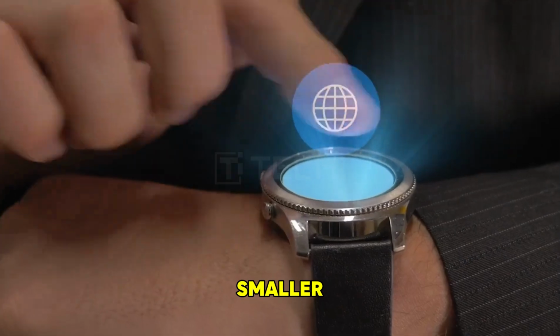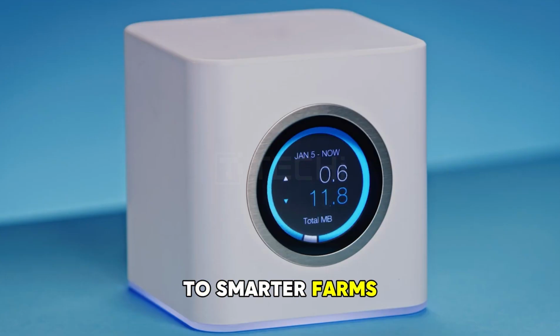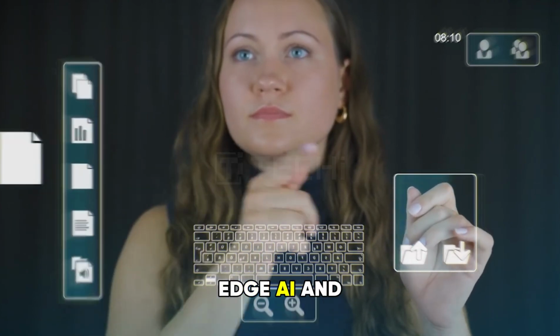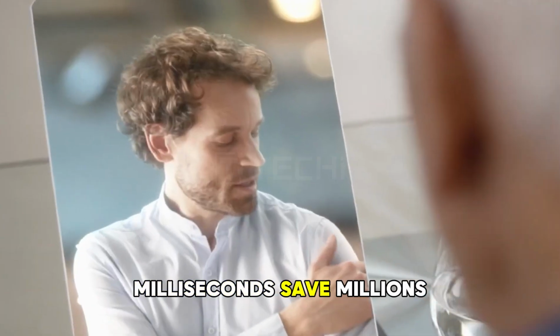Devices will get smaller, private 5G will become mainstream, Edge AI will learn on the go. From smart cities to smarter farms, this tech is reshaping the world. Industries that adopt Edge AI and 5G aren't just modern, they're prepared. Because in this age, milliseconds save millions.